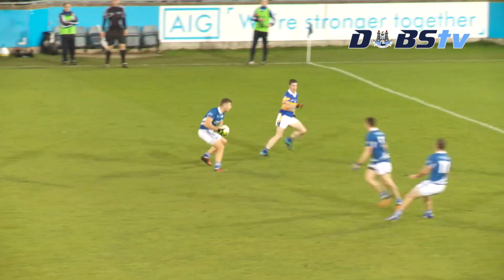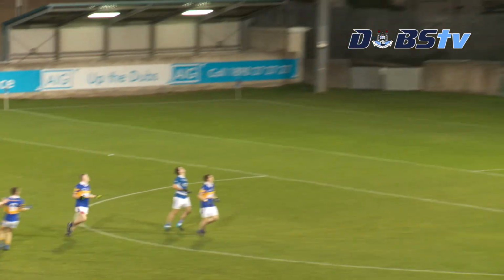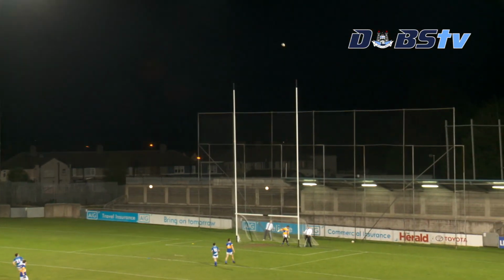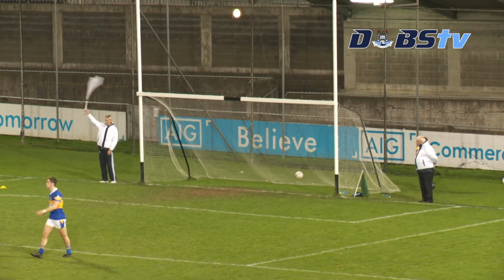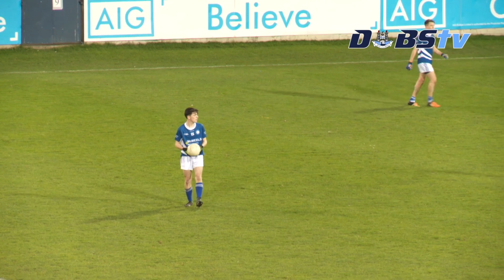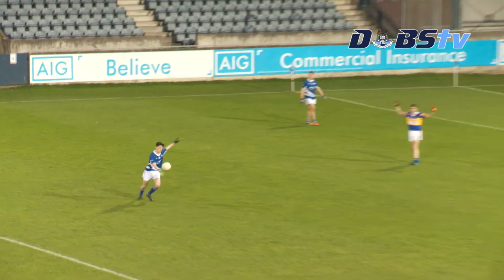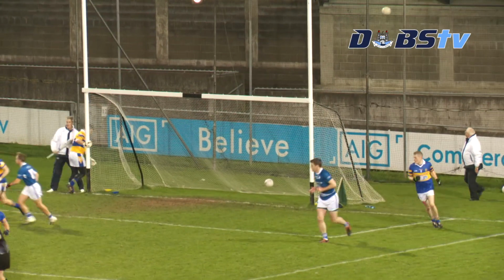It bounces on the 45. It's intercepted here by Mark Boylan. Mark Boylan up to the 45, moves it inside. Long range shot from Graham Cullen. Graham Cullen, if that goes over at some point. Oh, Graham Cullen. In the last couple of minutes, it's been all Skerries Harps. Stephen Smith, right-footed effort. Good flight on this ball. Good accuracy as well.